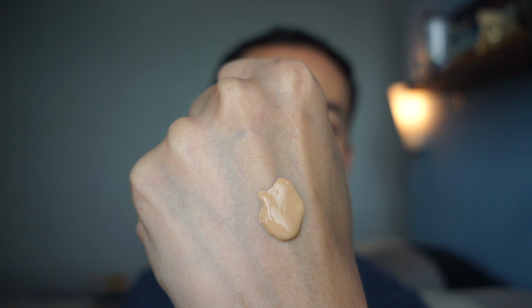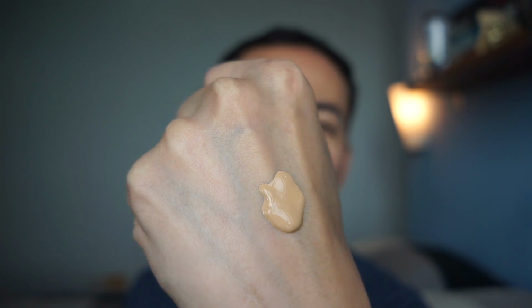But then again, if you know me, I don't really rely heavily on the SPF of a foundation. I still use a separate SPF underneath, and I'll just use up one pump. It's a little bit thick, it's not runny, so I think the consistency is good. For the smell, there is something in it, but it's not so much. So I'm just gonna try to put the foundation here, here.